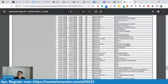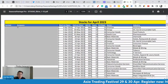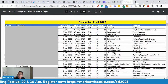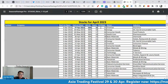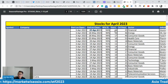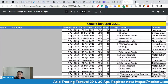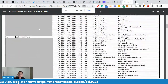As mentioned, let me zoom in. Can you see? Of course, obviously, the symbol and company, I'm not going to show you. So the start is on open and the end is on close. For example, based on this specific date, this stock from 3rd of April to 27th of April is the best period for April. For the past 16 years, 94% of the time it is positive, which means out of the past 16 years, 15 years is positive. From 3rd April to 27th April is actually 25 calendar days, inclusive of Saturday and Sunday, and it shows the sector and the industry. Let's go through one example.